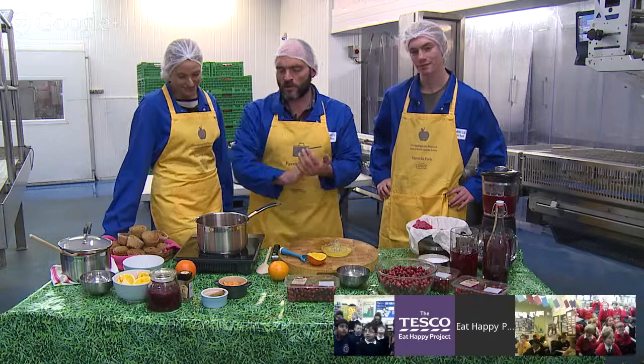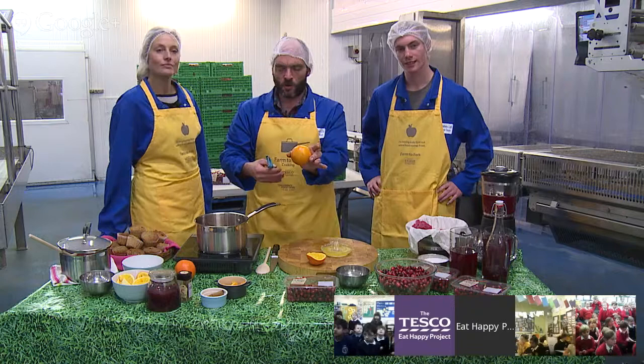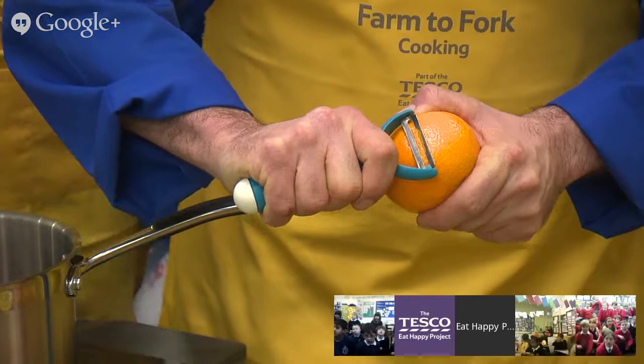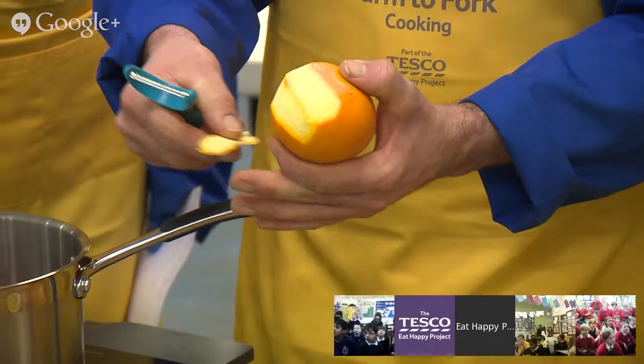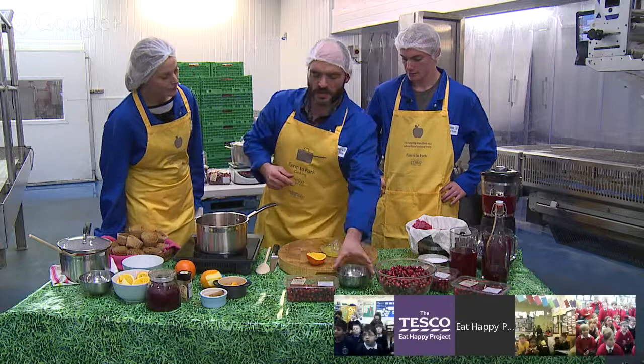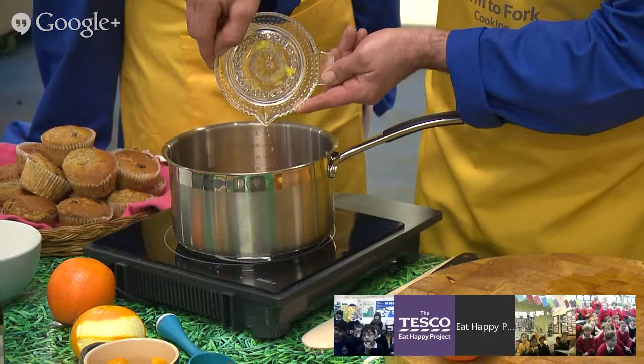Two more ingredients, and they come from the same thing. So we've got a little bit of orange peel. I'm going to show you how to do that. You just take your orange and a peeler, always making sure you peel away from you, and scrape off some of that skin. You want to leave the white pith, which is just under the skin, on the orange, because that's going to make it taste a bit bitter. And the last ingredient is the juice of two oranges. I've got some there that I've already done, and I've got some here that I've just juiced. Lovely, and lots of nice fruit.